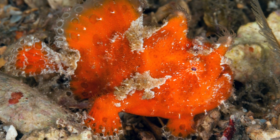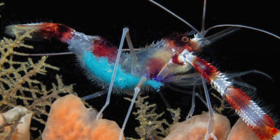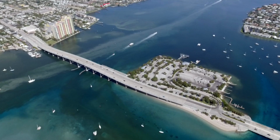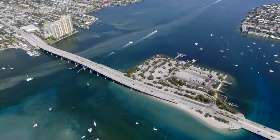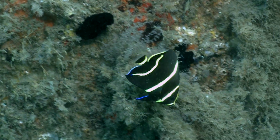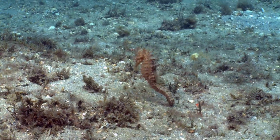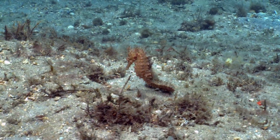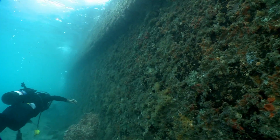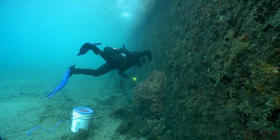The incredible biodiversity found beneath the bridge makes it a world-renowned dive site that is easy to access. Because of this, many divers would like to see the area turned into a marine sanctuary to provide better protections for the animals that live there. This includes making it illegal for people to collect animals for their aquariums. So they're not allowed to commercially collect, but they do allow, unfortunately, private collecting.